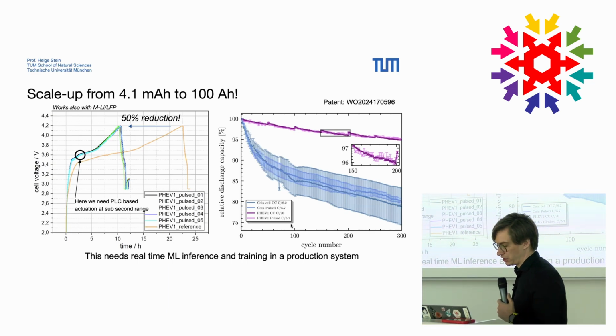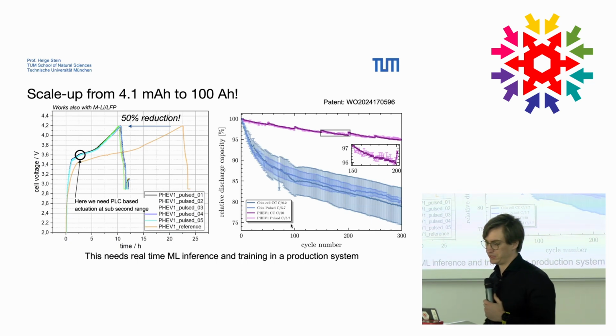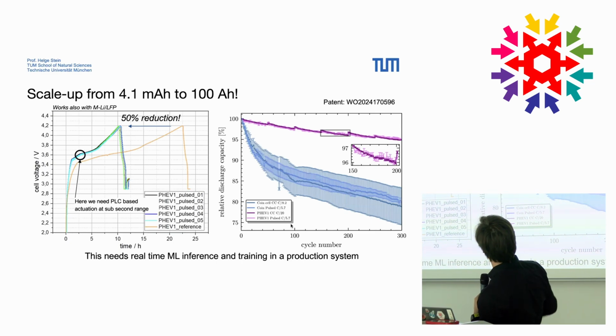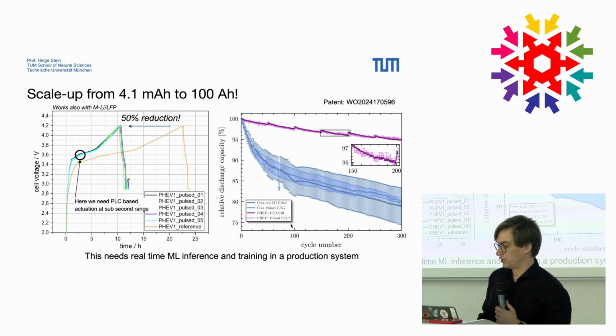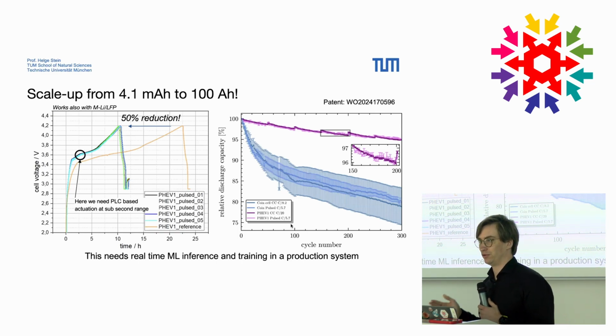Again, for the pulse charging, we save about 50% in time, and we are well above 95% relative discharge capacity after 300 cycles. If you have an electric vehicle or you're thinking about this, we design cells so that they can sustain about 1,000 cycles or more.